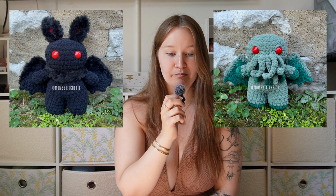Last up, I have the Mothman and Cthulhu pattern by Mum Stichetti. Well done. Anyway, this is also a paid pattern. I looked to see if you could just get the Mothman or just the Cthulhu pattern, and it looks like it only comes in a bundle, but I really like the Mothman pattern. I think it's adorable. And especially if you have red safety eyes, or you could just paint black ones red and maybe put Mod Podge or something over it to protect it.